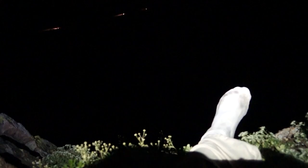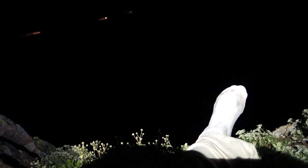Set up my hammock. It goes there, and I got it over there. And there's the edge of the cliff. Hey, I'm 62. It's July 26th. Ooh, there went a bird.